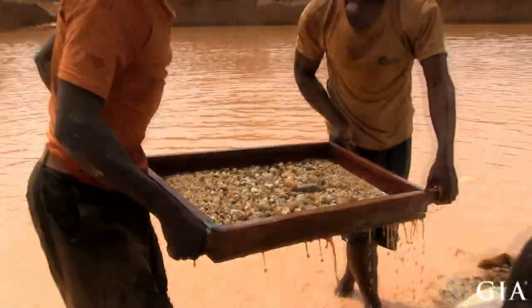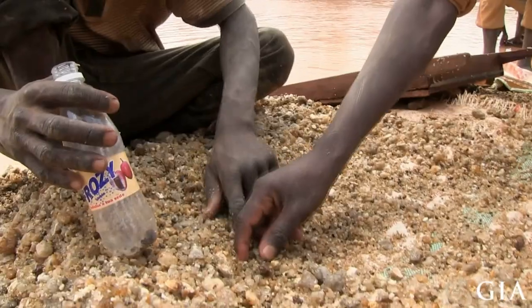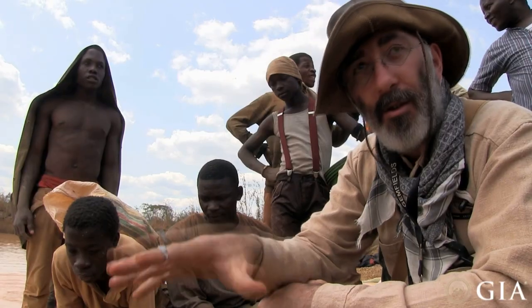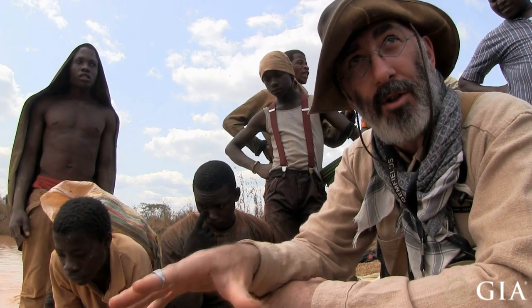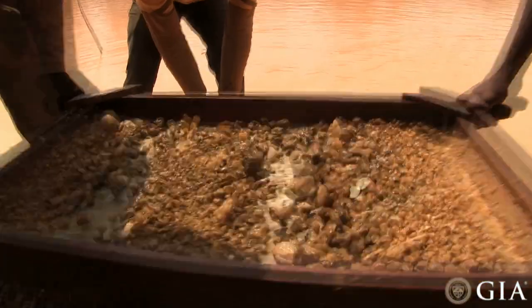The garimpeiros here, most of them are local people, but there are also some Tanzanians here who are working with them. And the Tanzanians have a very good knowledge about ruby mining, because you have had ruby mining in Tanzania for more than 50 years.